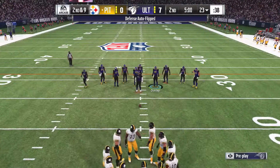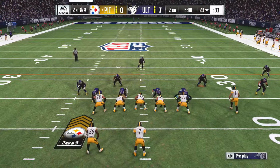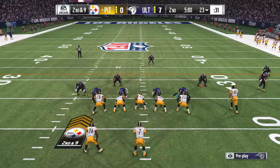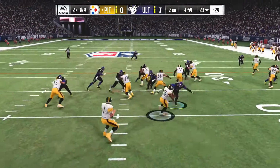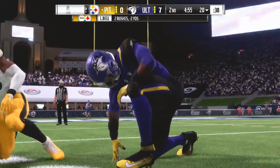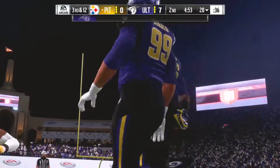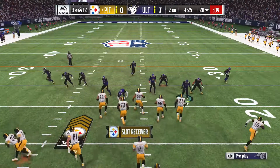So what will they do? On the ground, through the air, let's see. 2nd and 9. Again, it's Bell. And he got blown up on that play. Back at the 20. So he loses 3 yards there. Now 3rd down. Wow, that play got shut down in a hurry.